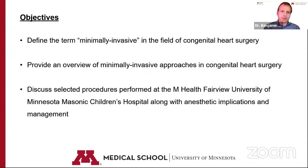For the objectives of my talk, first of all, I would like to define the term minimally invasive cardiac surgery, and especially how it relates to the field of congenital heart disease. Then I would like to provide an overview of minimally invasive approaches in congenital heart disease that have been reported. Part of them are performed at our institutions, and part are reported with good results in the literature. And then lastly, I want to go through a case-based study of selected procedures that we have performed at our institution, and highlight a couple of the major anesthetic implications and management in regards to that.